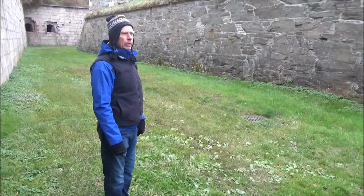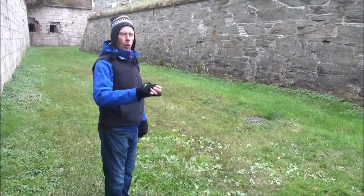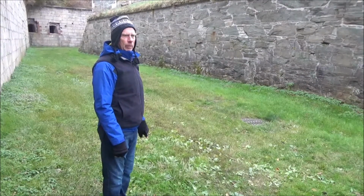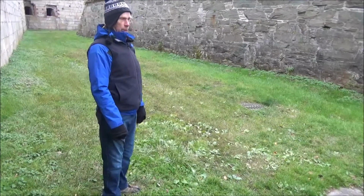If they heard it, they were to get as close as possible. In the wall was called a countermine, a hole in the stone wall. They took an explosive charge, put it in there, lit it, got out, and stopped the enemy from getting any closer. So if you're interested, we're going to go into the tunnels.